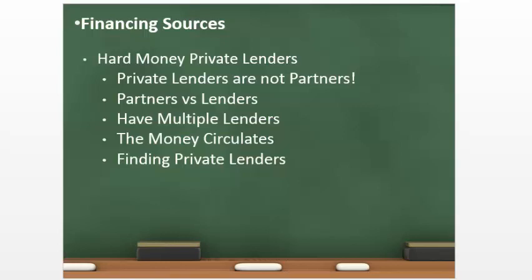Hard money private lenders. Now, private lenders are not partners. What's the difference? Well, if I've got a $100,000 property and I can get it at 90 cents on the dollar, a private lender will give me all of that 90 cents on the dollar. They might even lend me a little bit more to paint it and get some carpet, maybe 95 cents on the dollar. And then I will give them basically a private loan payment. Generally, private lenders use IRAs. We teach you about IRAs and going through a custodian. But they're not partners.